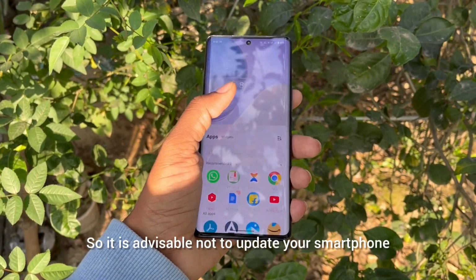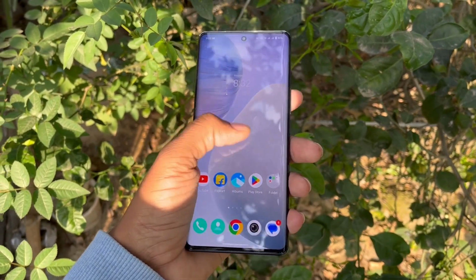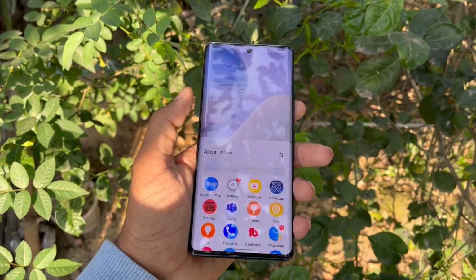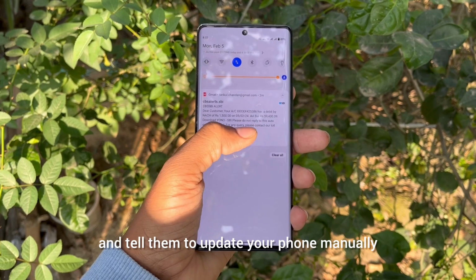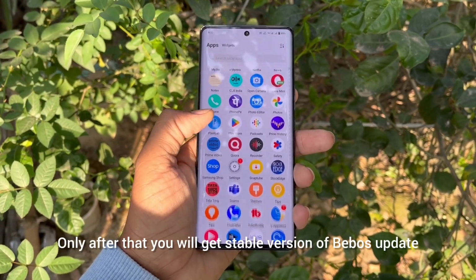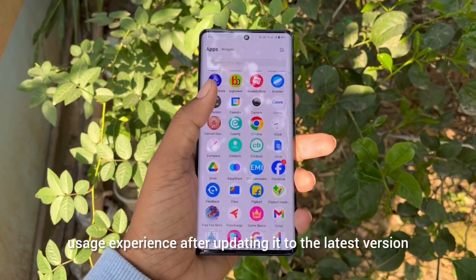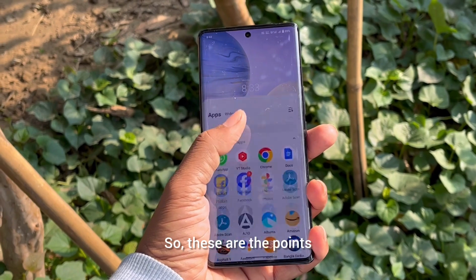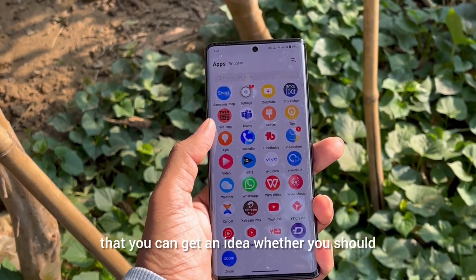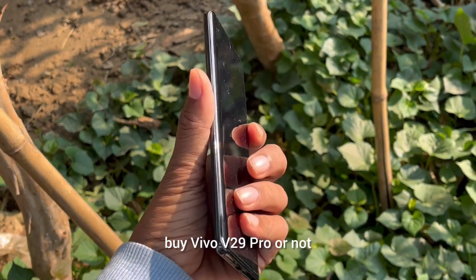So it is advisable not to update your smartphone after buying it. And if you still need to update your smartphone, go to a service center and tell them to update your phone manually. Only after that will you get a stable version of Vivo's update and have a good usage experience after updating it to the latest version. So these are the points that I think I should mention to you so that you can get an idea whether you should buy Vivo V29 Pro or not.